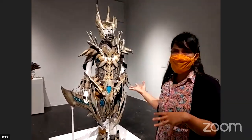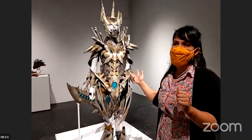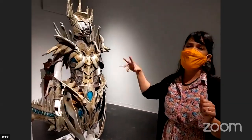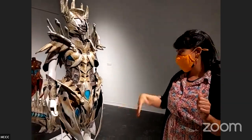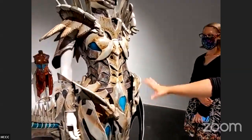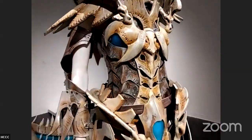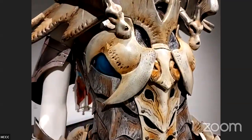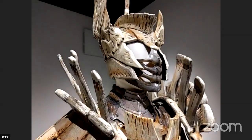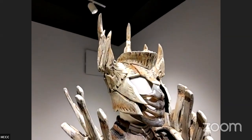Of course, Jesse's skill in surface technique and surface finishes really renders leather into a completely different seeming material. So she's recreated this bone-like, dry seeming surface, but it's actually supple leather. She can move in it. And she has at times outfitted a suit with LED lights so that it can illuminate certain components.